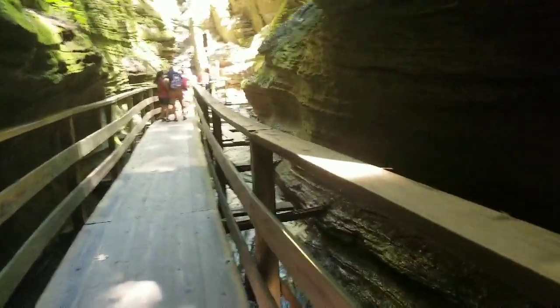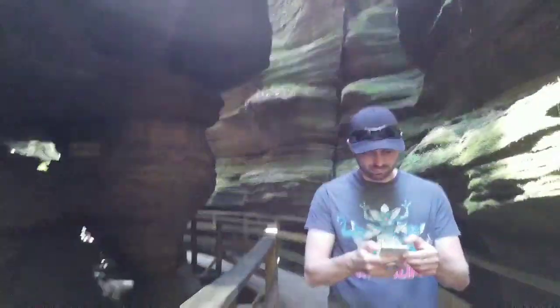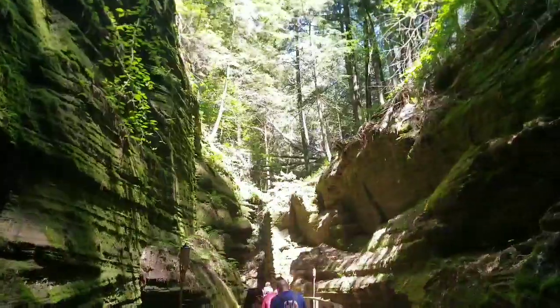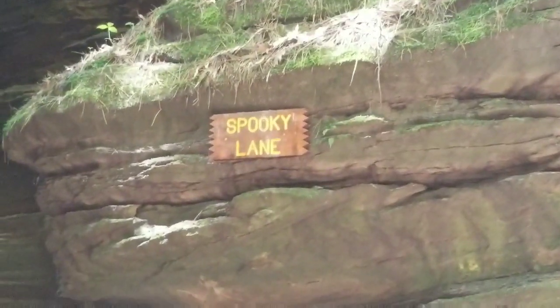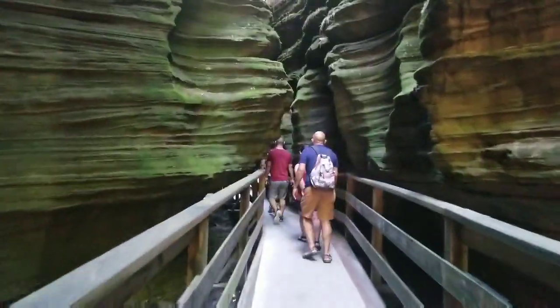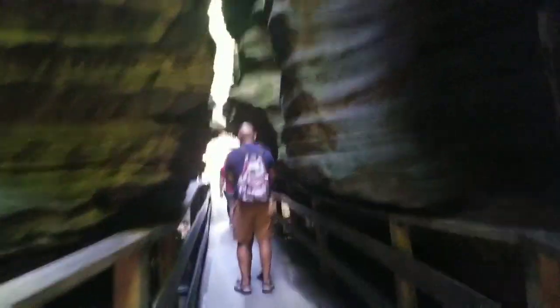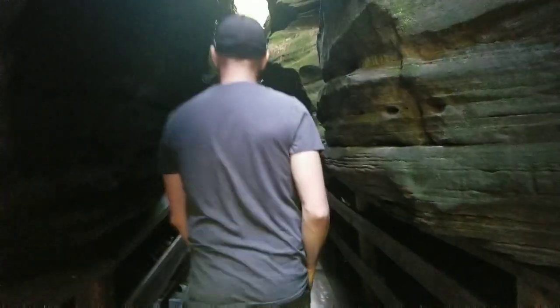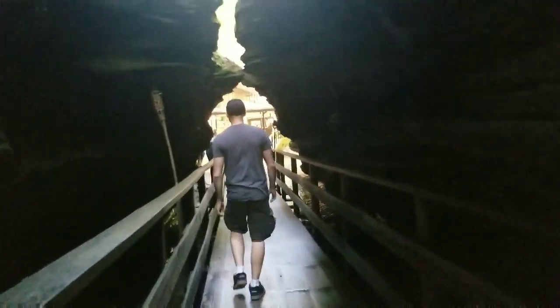Witch's Window? Okay. This is a bit weird, but oh my god. Spooky. Wow. This is spooky. Whoa, this is spooky. Justin's being brave, going first. Whoa. It's a good job I'm not claustrophobic.